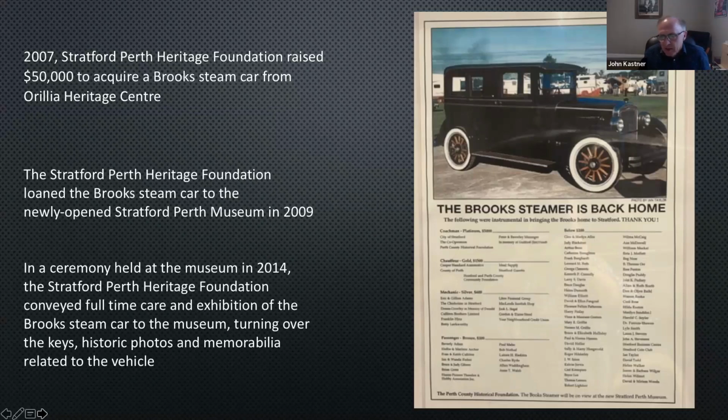The irony here is that when the Stratford Heritage Foundation acquired the car in 2007, the Stratford Perth Museum didn't really have a permanent home. It has had a nomadic existence dating back to the early 1900s. It was at the Stratford Library. It was at 162 King Street. It was in a building called the Discovery Center next door to the Stratford Festival. And the museum didn't get its own permanent location until 2009. At that point, the museum became a very logical place for the Brooks Steam Car to be stored and put on display.